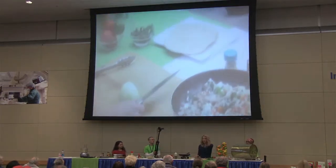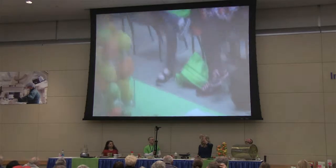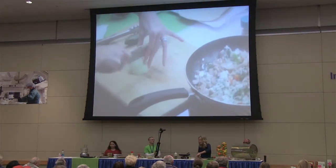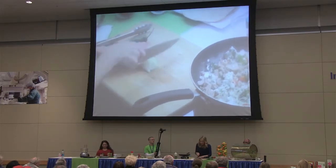And if you're a person that doesn't like heat, you could just leave out this little baby right here. What's that? Jalapeno. What's hotter than a jalapeno? Habanero, yes, exactly. A serrano is even hotter.